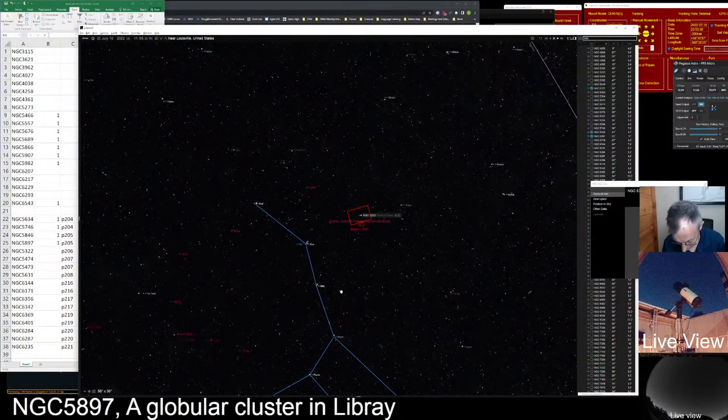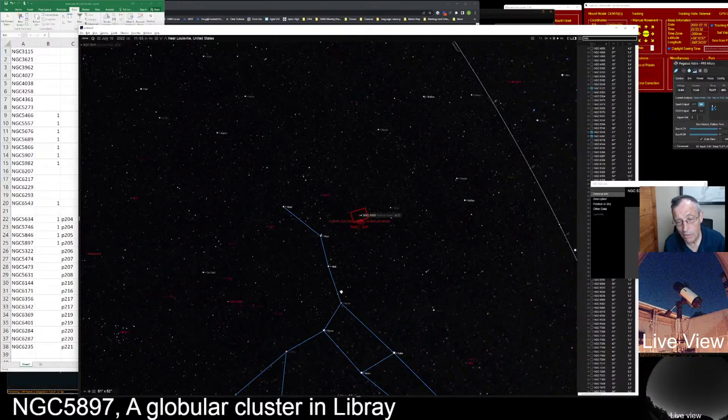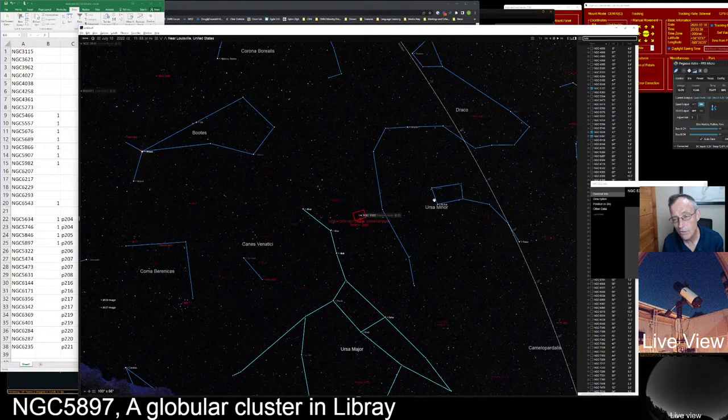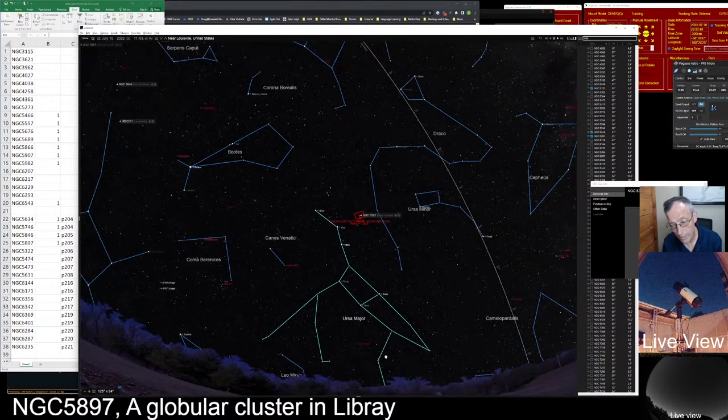Let's back off a little bit. Look, we're a little bit ahead of the handle of the Big Dipper. Put some more constellations up here. Here's the Little Dipper, and here's the Big Dipper, part of Ursa Major. This is the whole bear. If we back off, here are the bear's legs. There's the bear's head. Ursa Major is the Big Bear.